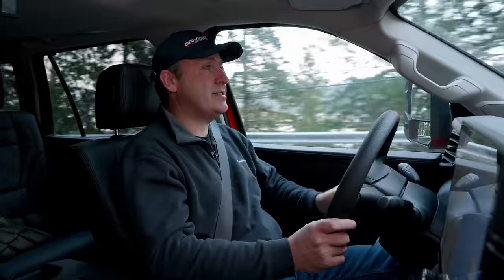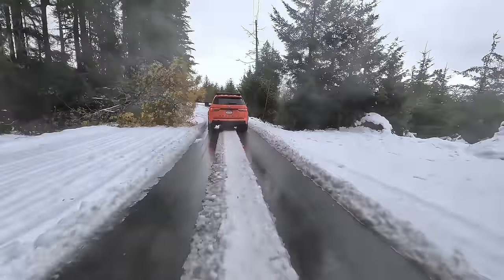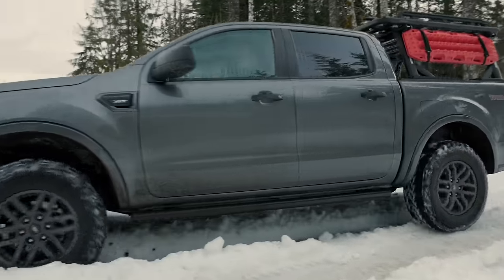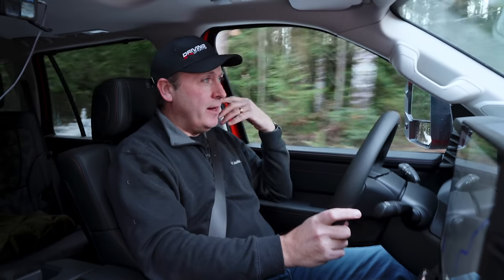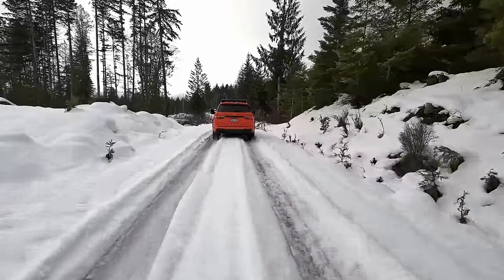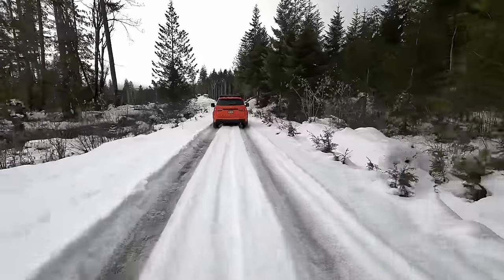Okay, well, enough yammering about the vehicle. Let's head into the mountains and see how far we can get today on the unknown snow roads into the forest. Now, one of the potential issues here is, of course, downed trees. We do have a support vehicle today. Nick is driving my Ford Ranger Tremor Edition, and we do have axes and recovery boards and shovels and all the stuff that we need there today, hopefully. Hopefully we don't need chainsaws.